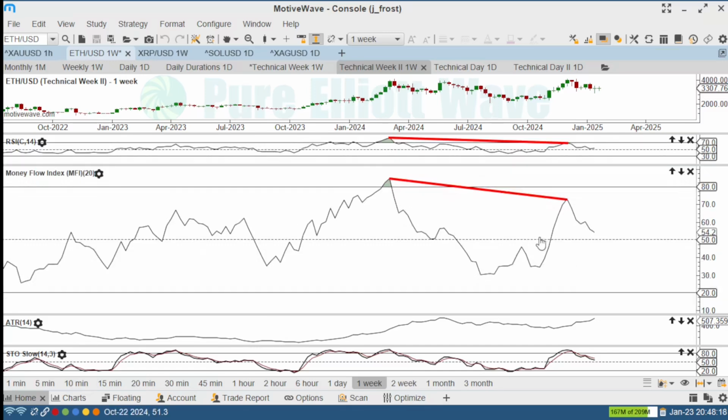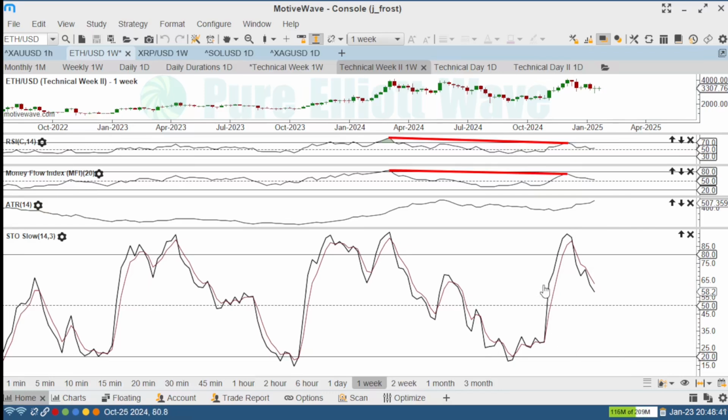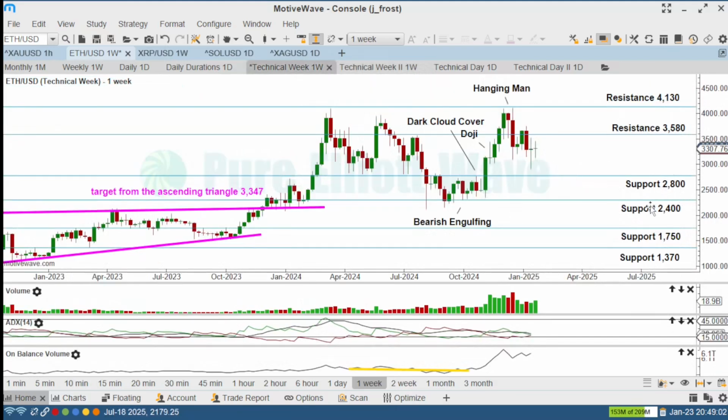Money flow is in the same situation as RSI, getting closer to 50. ATR is increasing for the very short term as price declines and moves a little bit sideways. Stochastics is neutral and declining, having entered overbought where price found its previous short-term high. And as ADX does indicate no clear trend, we use the model of stochastics plus support and resistance, which suggests a downward swing may occur at this point, towards support down at 2800 or potentially down to 2400, where price finds one of these support points, while stochastics may enter oversold.